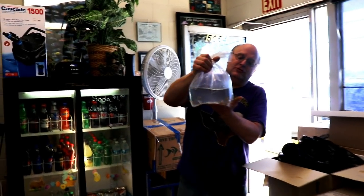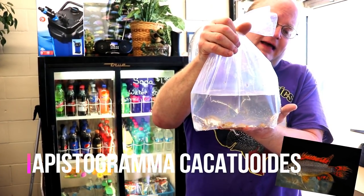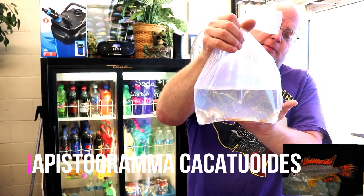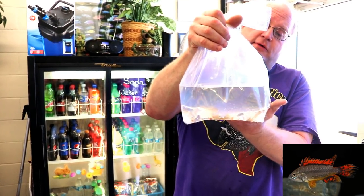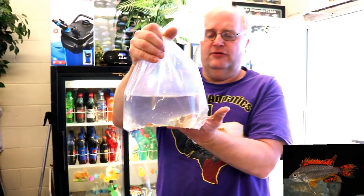Okay, here's some cichlids out of South America. These are the Apistogramma agassizes. Apistogramma cockatoides, the double reds. These are some of the real colorful, real mild cichlids out of South America.